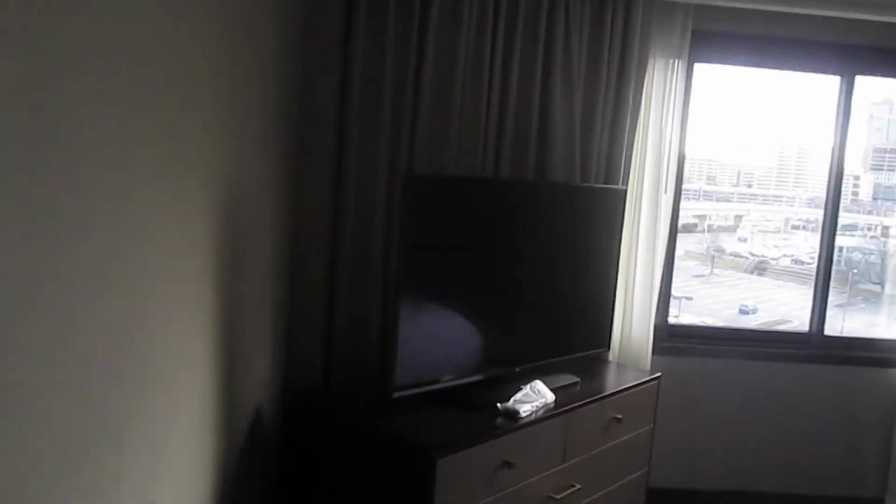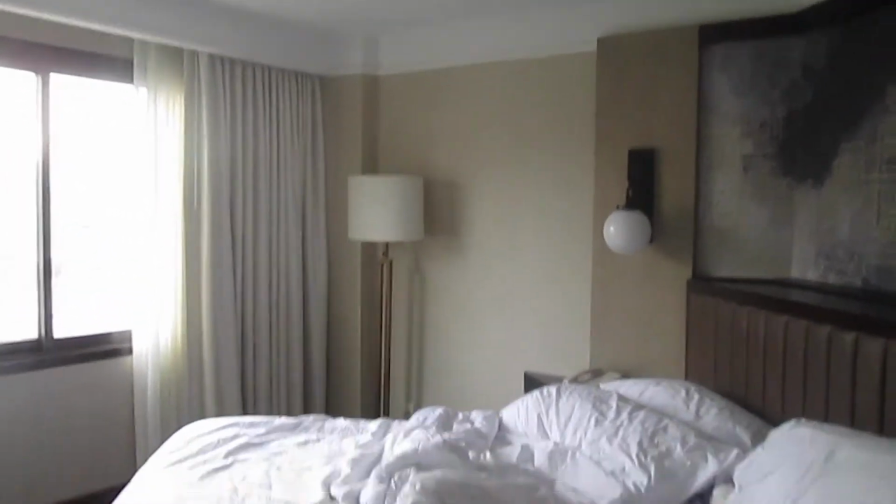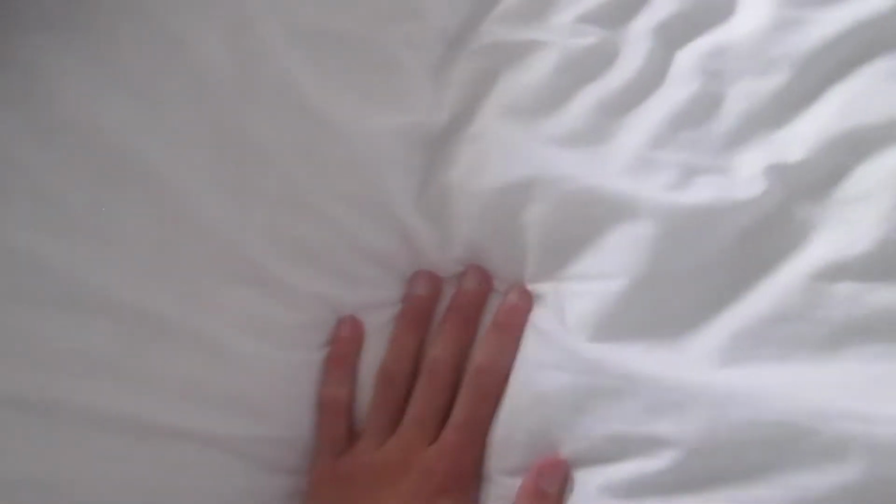And this is what the bedroom looks like behind the door. Like I said, this is a king-size bed, so let's see what kind of linens we have. We have our, looks like a down comforter, a top sheet, down comforter with a duvet cover, bottom sheet, and the bed skirt's nice and comfy. Pillows are nice.